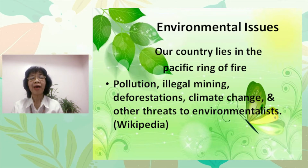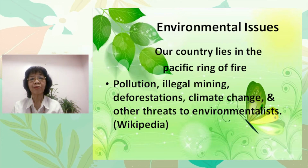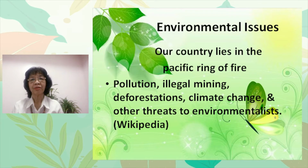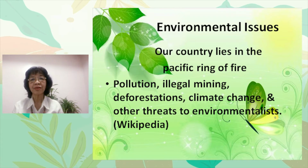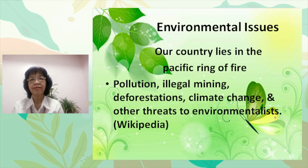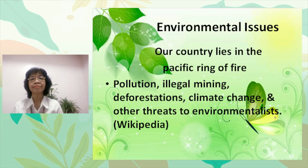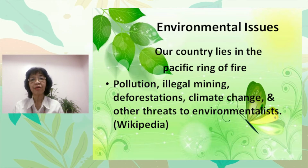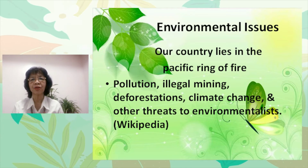We learned in the past that our country lies in the Pacific Ring of Fire, the ring of volcanoes. So we are located near an enormous body of water. There, we were told about 60% of typhoons around the world are made in this ring of fire. And therefore, we are prone to volcanic eruptions, earthquakes, and typhoons. It was said that about 20 times we will be visited by typhoons annually, and 5 of these are destructive.